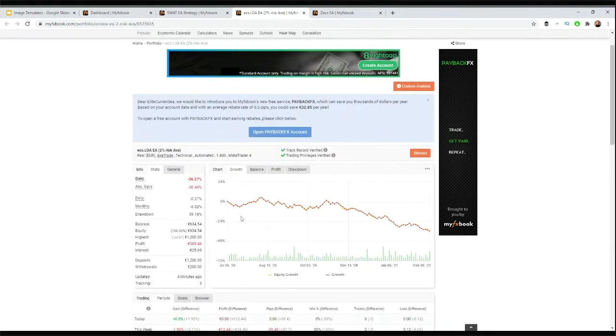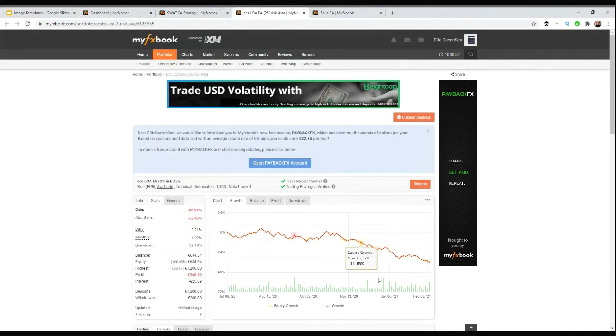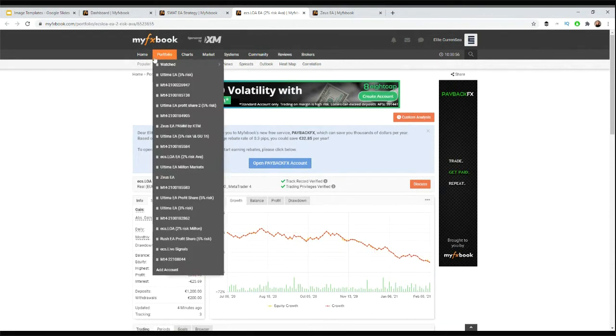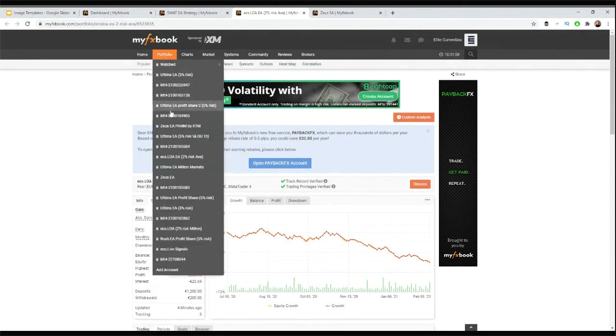LOA is still struggling at this moment with minus 36%. Let's see how that goes. I would like to see a bounce up, a higher low, and that's the moment where I'm considering adding more capital to LOA EA. Not now, not when it's in the drawdown yet, but if I see some up and then down, I would consider that. That's my plan at the moment.